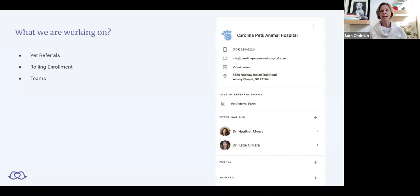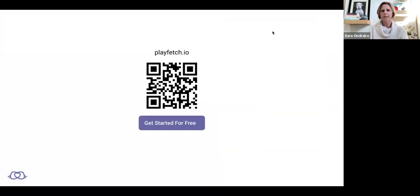You can use one login and you can do some different things with tags to kind of separate who's working with who. But pretty soon we'll have teams loaded to where you can have different logins and you can manage everyone's schedules, and it's awesome and seamless. And I'm excited.